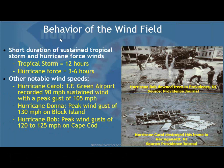And as far as the behavior of the wind field, it's a relatively short duration of tropical storm force and hurricane force winds. Typically about 12 hours of tropical storm force winds and only 3 to 6 hours of hurricane force winds. And that's because the storm is accelerating as it moves through the region. For you trivia buffs, some notable wind speeds: Hurricane Carol at TF Green Airport near Providence had a 90-mile-an-hour sustained wind with a peak gust of 105 miles an hour.